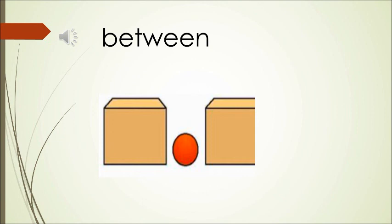Now the next word is between. Between means in the middle of. Can you see two boxes and a ball in between them, in the middle of both the boxes? That is between. Right?